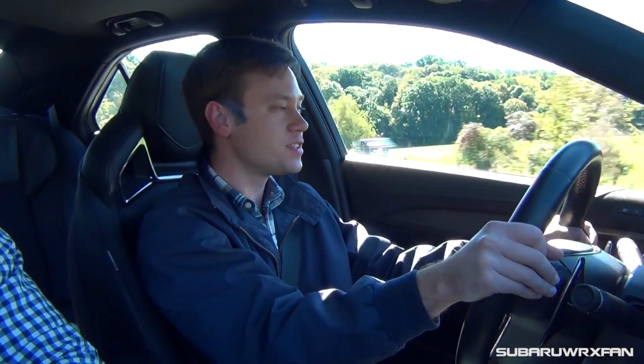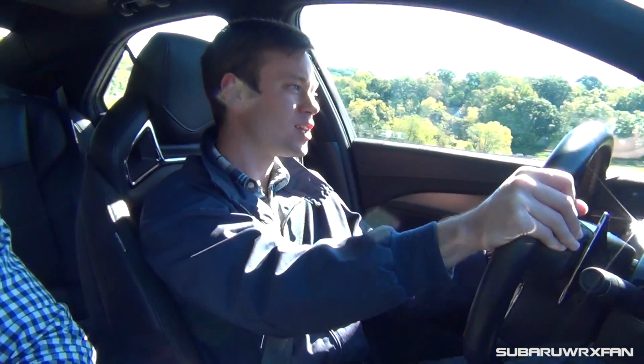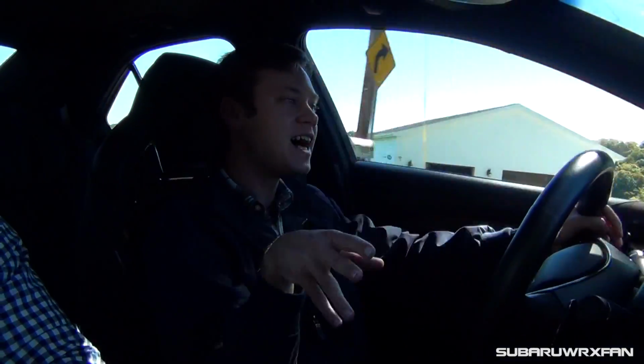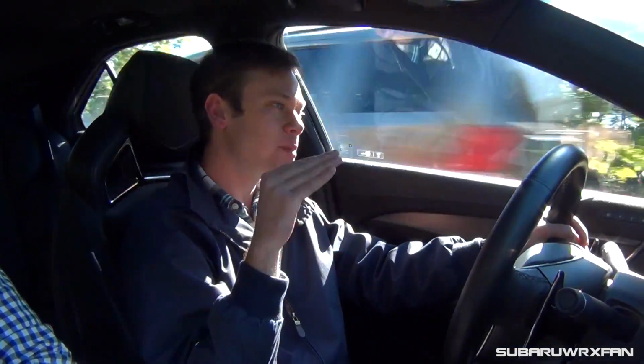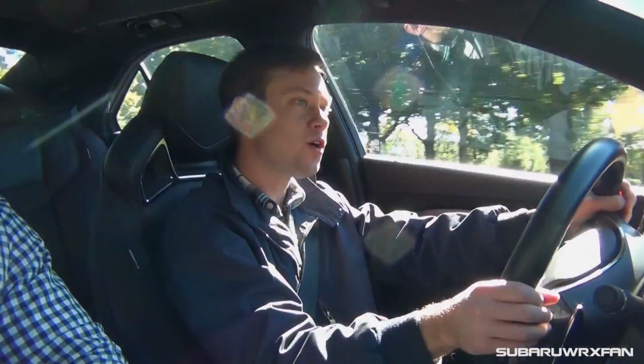Now it doesn't feel as heavy as the CTS or anything like that, because this Alpha chassis is spectacular with how sharp turn-in is and how light it likes to dive into corners, but there is a little bit of weight there that you can feel. I mean, it feels substantial going down the road. It actually feels a little bit like a larger car.